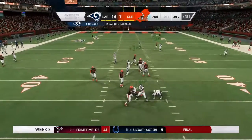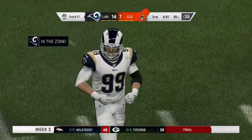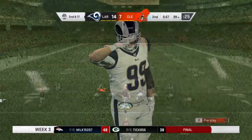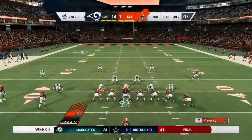Pressure comes, and down goes Baker Mayfield. The Defensive Player of the Year, Aaron Donald. And it'll be a 2nd and long. Great job defensively. I think he was trying to go through his progressions, find someone to get rid of the football. Before he knew it, he was on his back.